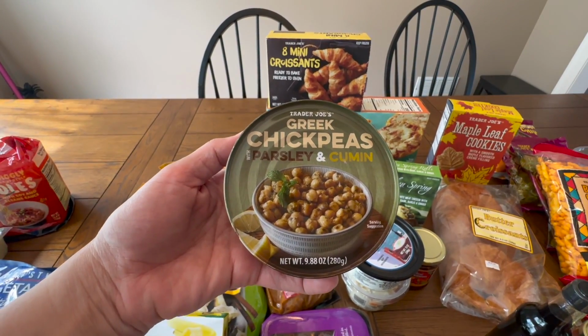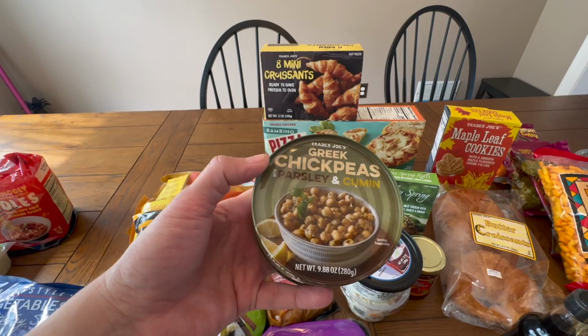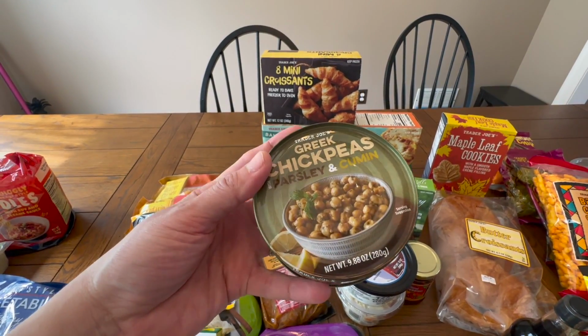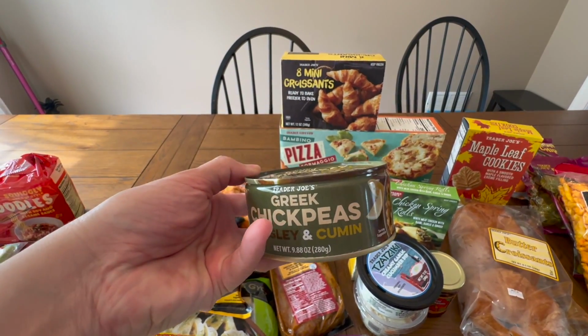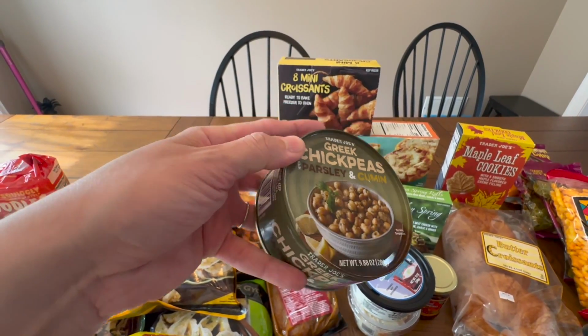Trader Joe's Greek chickpeas with parsley and cumin. This stuff is amazing right out of the can. Penny likes these. She got a little bit burnt out on these, so I didn't pick them up for a while. But I'm feeling like since she hasn't had it in a while, she might actually be into them again. So I picked them up. They are super delicious. You can even add these to a salad to add a nice little bite.